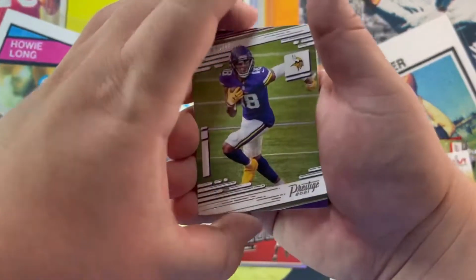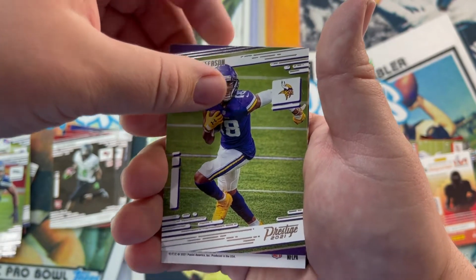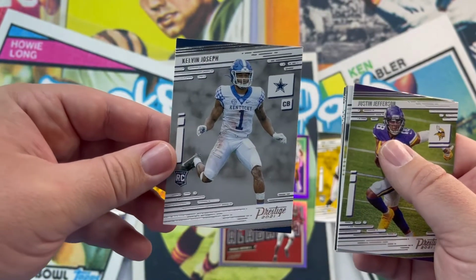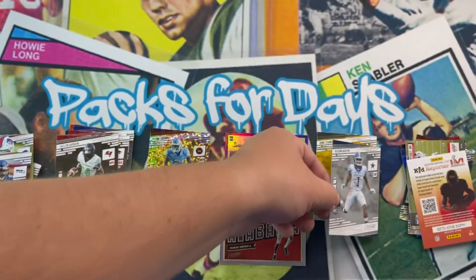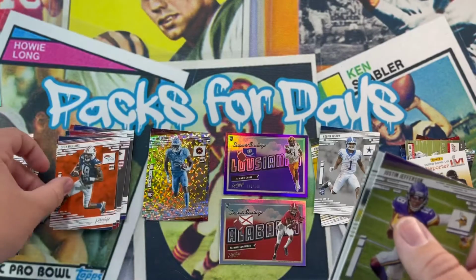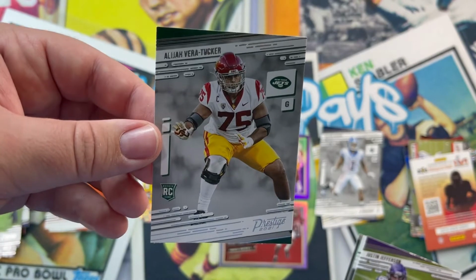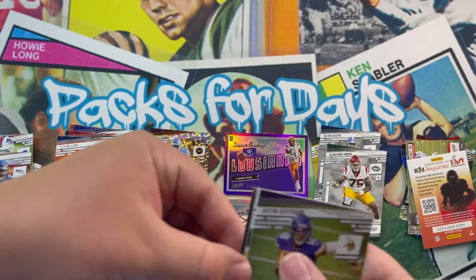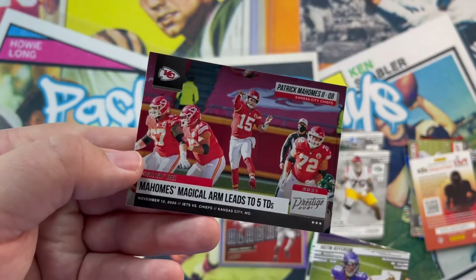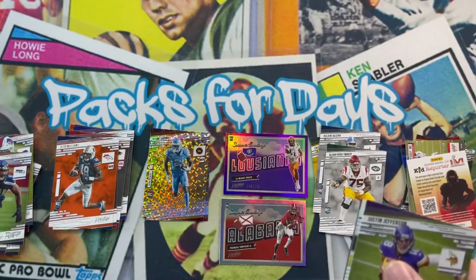All right, here we go. Justin Jefferson. Let's go from the back. Oops. Joseph, corner for the Cowboys. Seth Williams, wide receiver. Tucker, O-line. I'm going to leave him on the defensive side here. We got Mahomes, magical arm leads to 5 TDs. That's a beast of a man, I'll tell you that much.